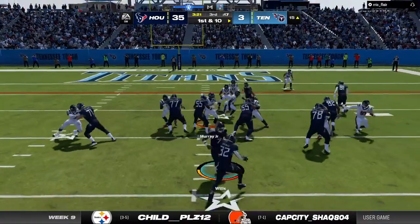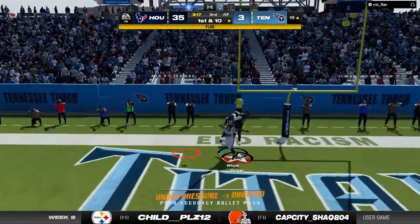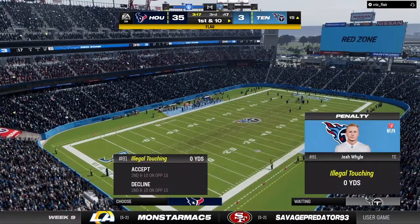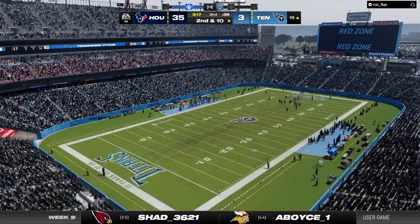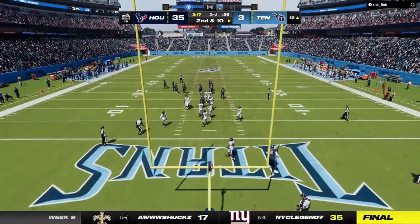Go. Off the play fake, here's Willis. And that'll be incomplete. We do have a penalty flag down, however. Let's see what that's about. So illegal touching, Charles. If you set foot out of bounds as a receiver, you can't be the first to touch it. You nailed it on that one. You've got to be mindful of the sideline.